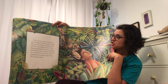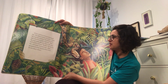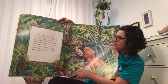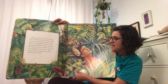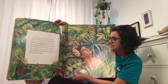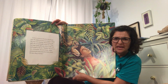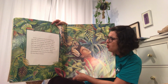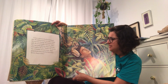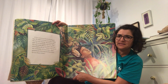A boa constrictor lived in the kapok tree. He slithered down its trunk to where the man was sleeping. He looked at the gash the axe had made in the tree. Then the huge snake slid very close to the man and hissed in his ear. "Señor, this tree is a tree of miracles. It is my home where generations of my ancestors have lived. Do not chop it down."